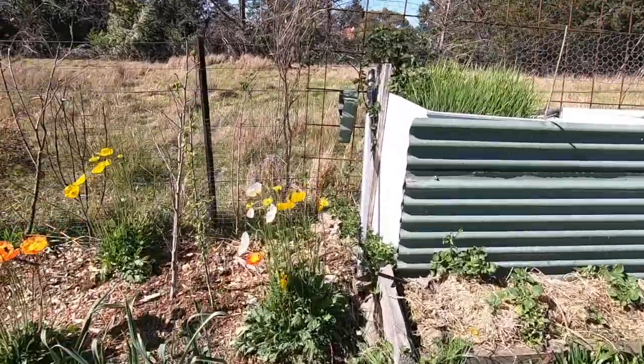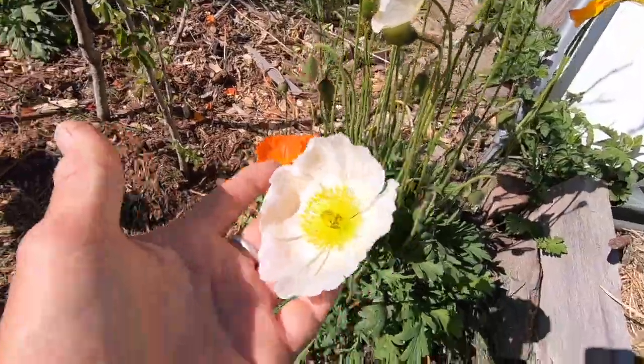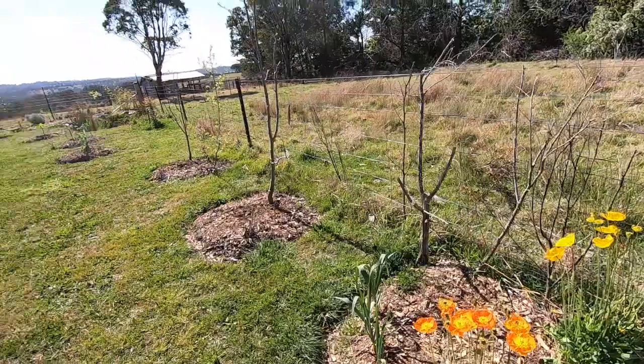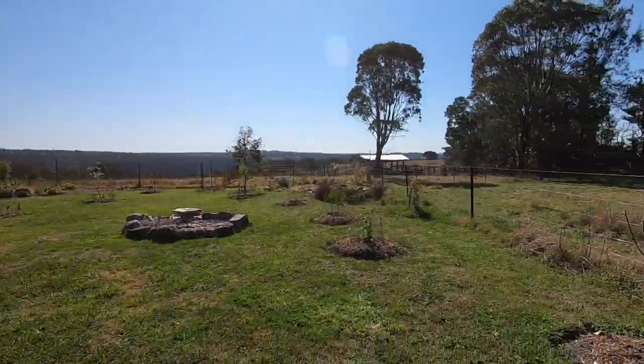These are the poppies from the seeds that I saved from last year, and they have been absolutely beautiful and much bigger. So if you save the seed from your own location and grow it there again, it's like it has a memory and says, oh yeah, I grew here last year, this will be good.